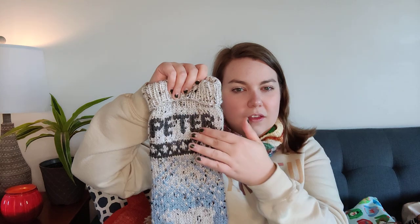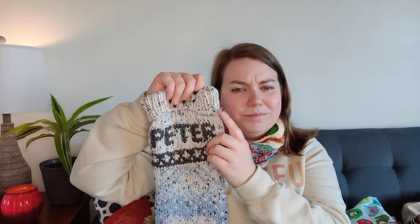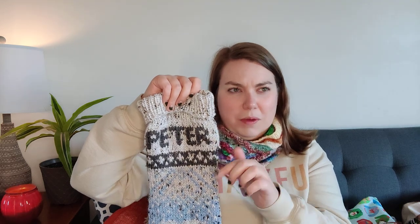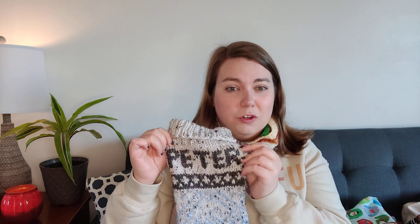Designs. I added this white portion here. And I'll talk about the yarn here in a minute. I want to talk about my modifications first. So I added this portion here. This is not written into the pattern. You go from your cuff, and I think maybe you just do one round of white, and then you go right into the color work.